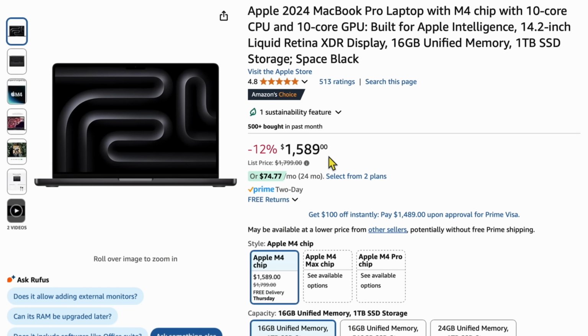You can find these deals every once in a while, but I thought this was good. It's hard to find 1 terabyte and 16 gigs for this cost. A lot of times, especially on Amazon, they don't have these weird configurations. So that's something you want to definitely take a look at.